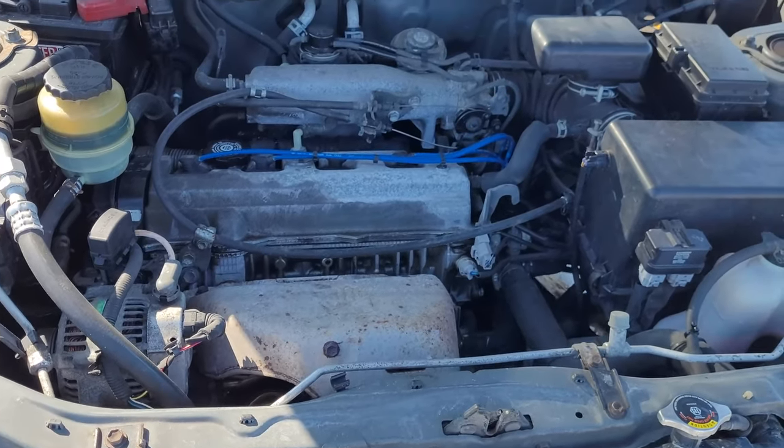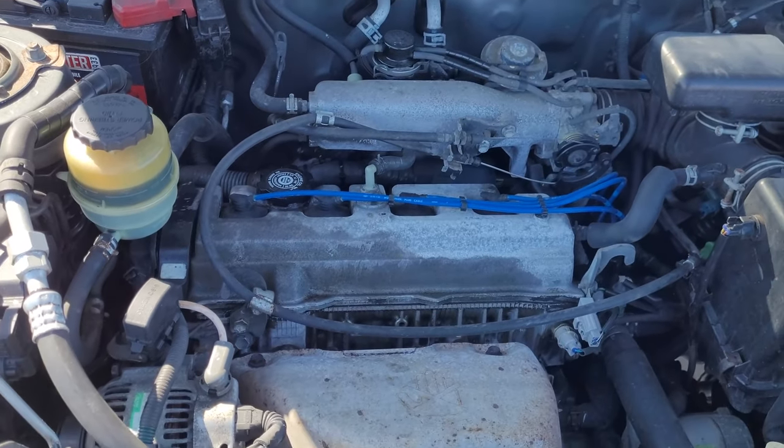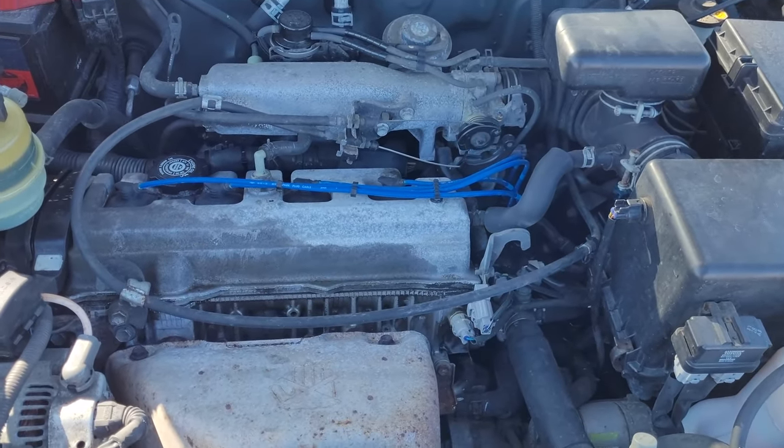My exhaust got cut out. They stole the catalytic converter, so I got an engine light on right now until I fix that. Right now I just got a straight pipe on it.